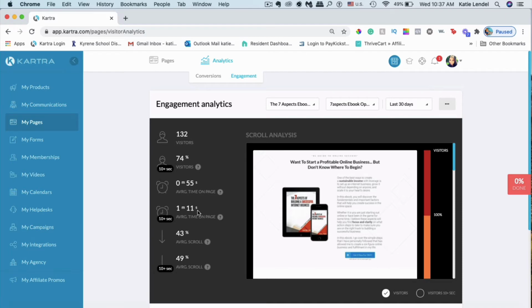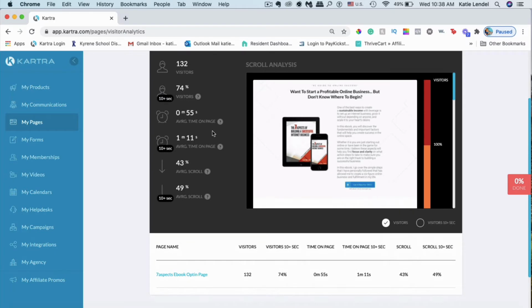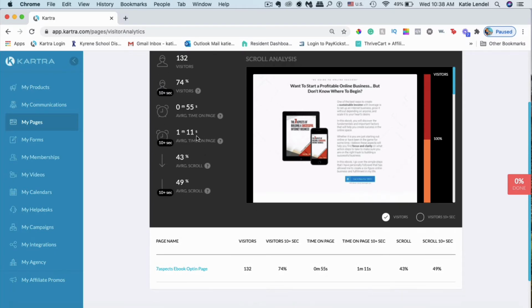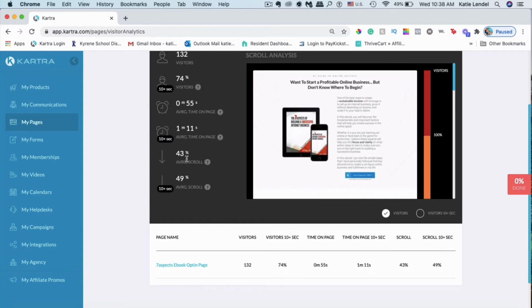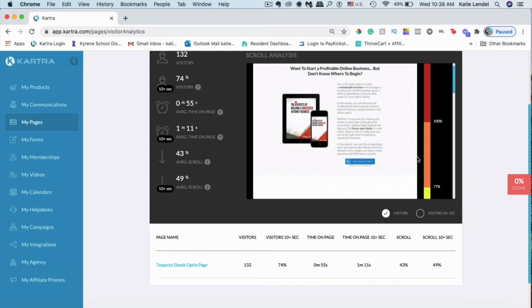But I do plan on scaling up and driving paid traffic to this funnel. But so far, as we can see here, 74% of the visitors stayed on this page for more than 10 seconds, and the average time on page is 55 seconds. Another stat that we have here is the average time when they scroll, and how low on the page they go, and what the percentage is on that.